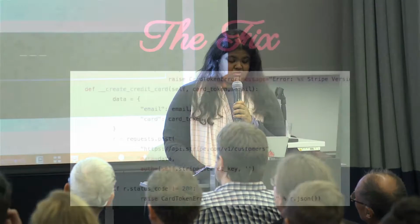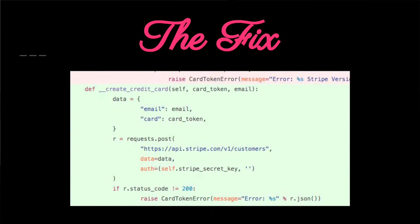So if you're using PyMongo, which is the driver for MongoDB, it returns Unicode. If you're reading from a database, you get Unicode back. In this case, we're reading secrets from Vault, and we're getting Unicode back. So the fix was simply to turn it into a string and ditch the Stripe library, make a call using requests directly to the Stripe API, and it works.